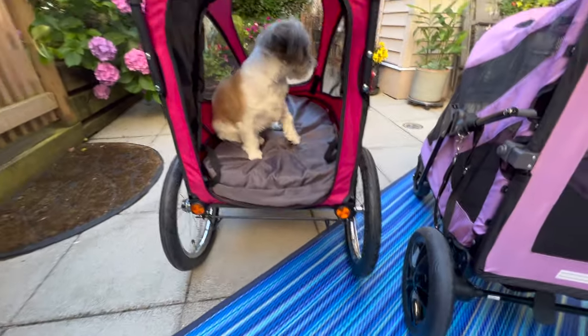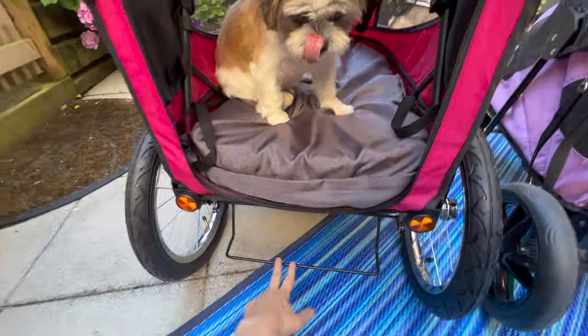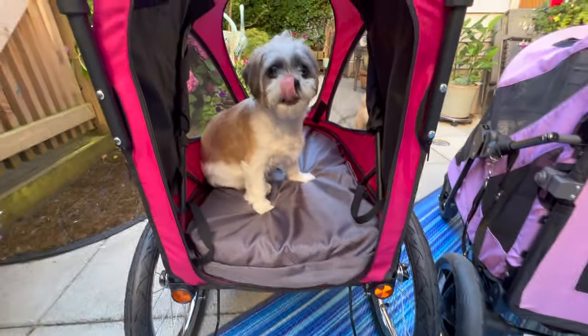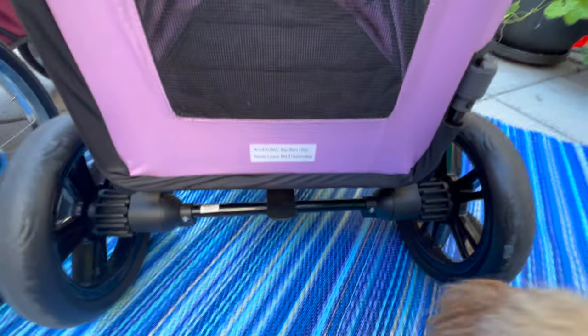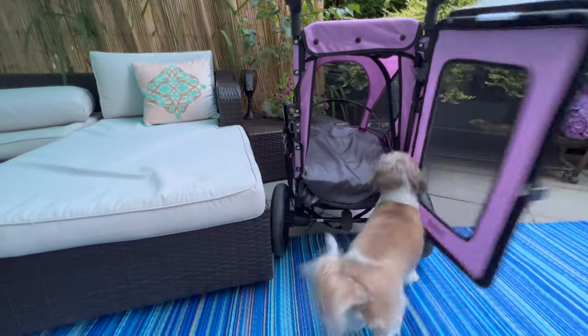I was near tears when I discovered this because the brakes are so critically important for us, and they are so flimsy. Look at those amazing reflective lights and the large wheels and the stunning design. And yet the brakes are flimsy like paper clips. They snap back as soon as they are pushed down. On the other hand, Pet Gear's brakes are strong and reliable.